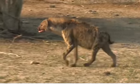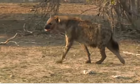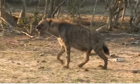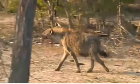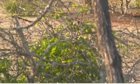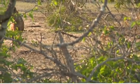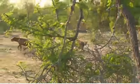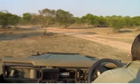Big belly, it's quite full. She's walking right in front of us here. Guys, now keep in mind, spotted hyena, phenomenal predators in their own right. Very good hunters, but obviously we know them as scavengers. They scavenge often. Let's go a little bit closer. I'd love to show you what they're busy eating there. All that commotion that was happening just now, and that beautiful call.